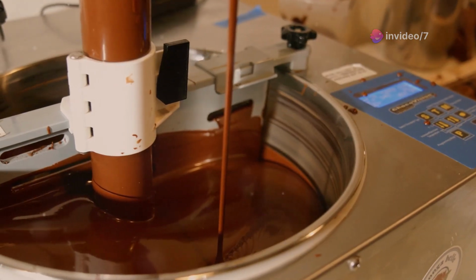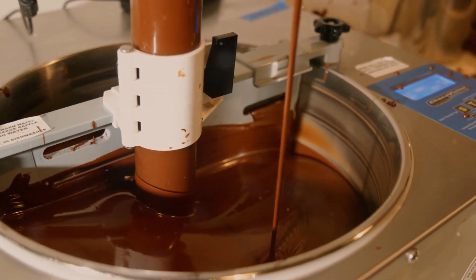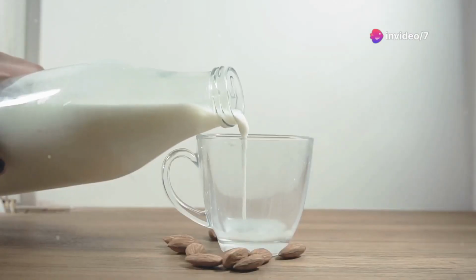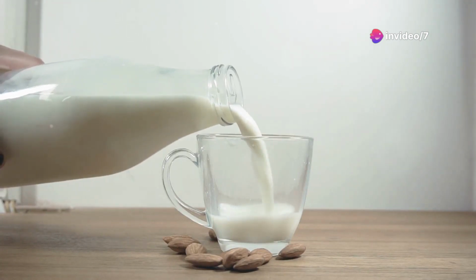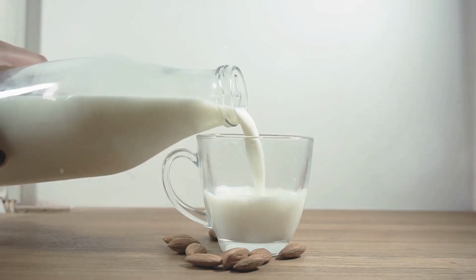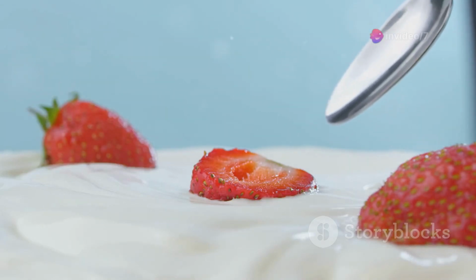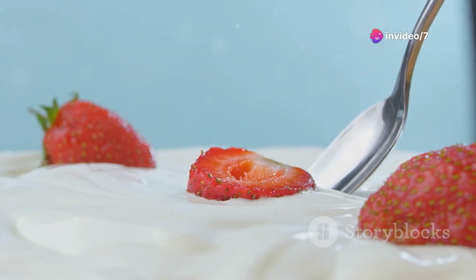Go for the good stuff. High-quality cocoa powder makes all the difference in flavor. It brings a deep, rich chocolate taste that elevates the entire drink. I like almond milk for its nutty flavor, but any milk works. Whether you prefer dairy or plant-based options, choose what suits your taste and dietary needs. Greek yogurt adds a lovely tang and ups the protein content. It also contributes to the creaminess, making the smoothie more satisfying and nutritious.